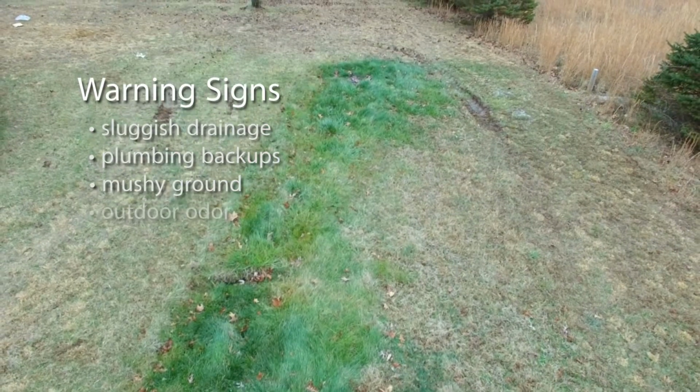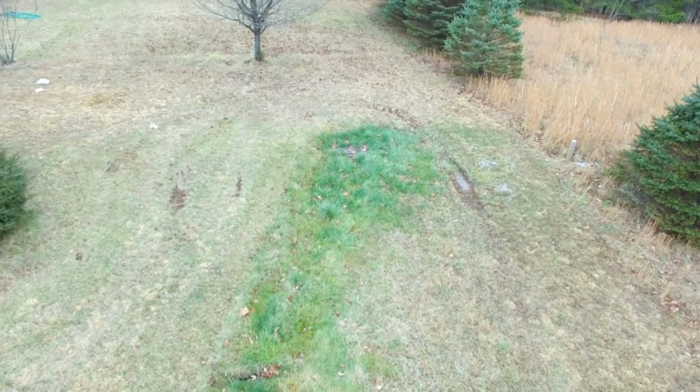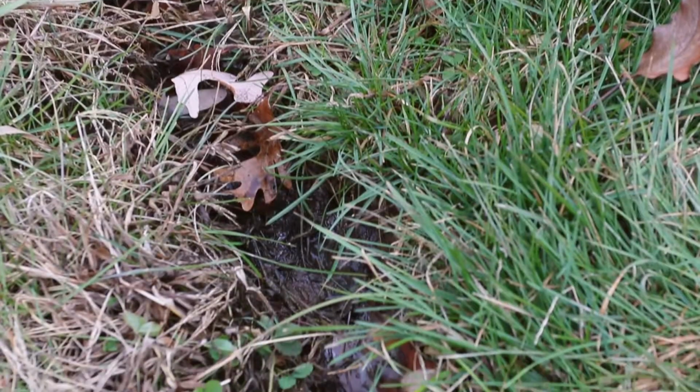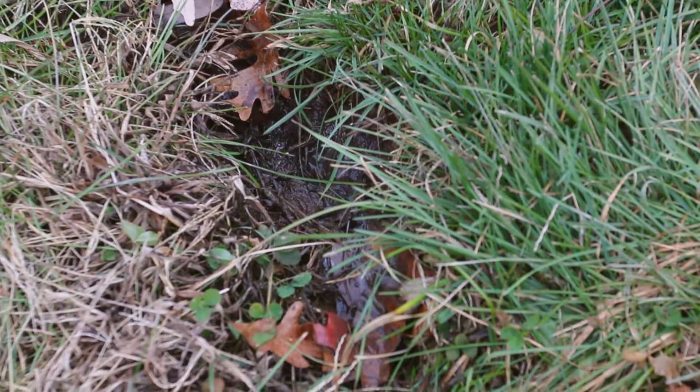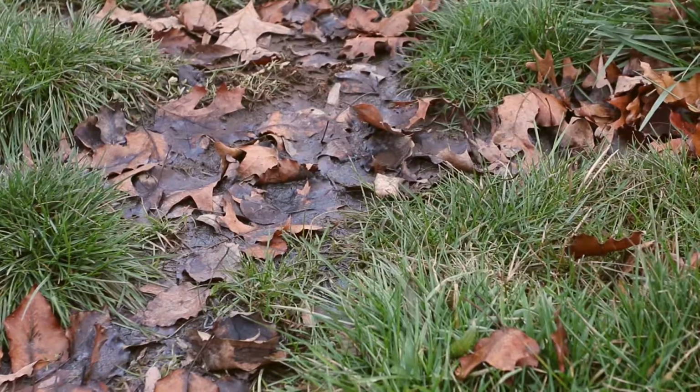The system started backing up into the house, and with the running water and all, especially with the toilets, they weren't flushing very well, and they kept backing up and trying to overflow. As time went on, we noticed also out in the yard, a certain part of it was getting really mushy, and it got to the point we couldn't even mow over it anymore because it was so wet.